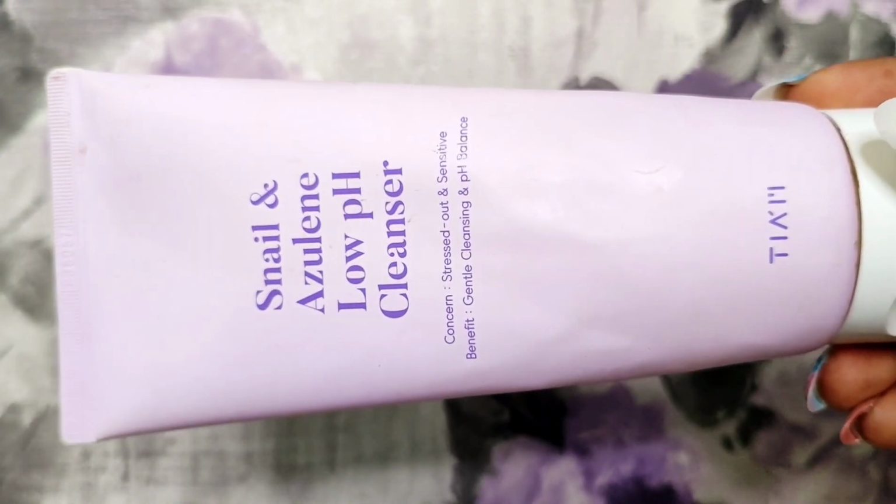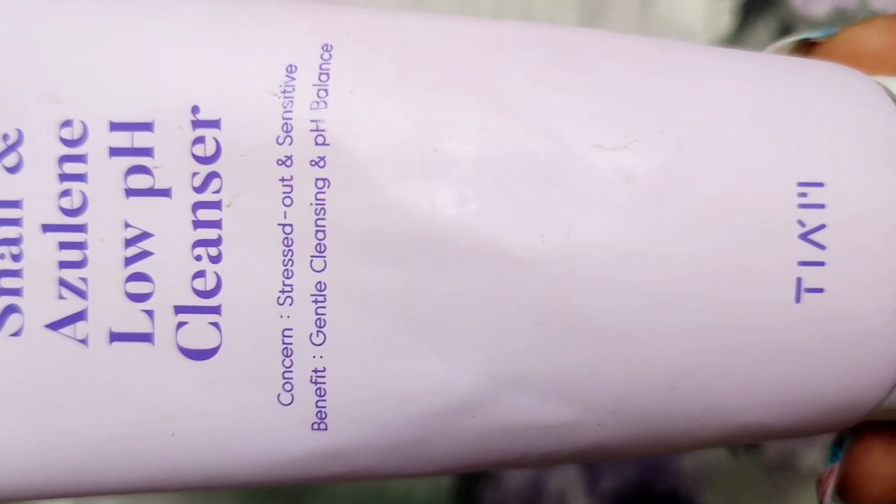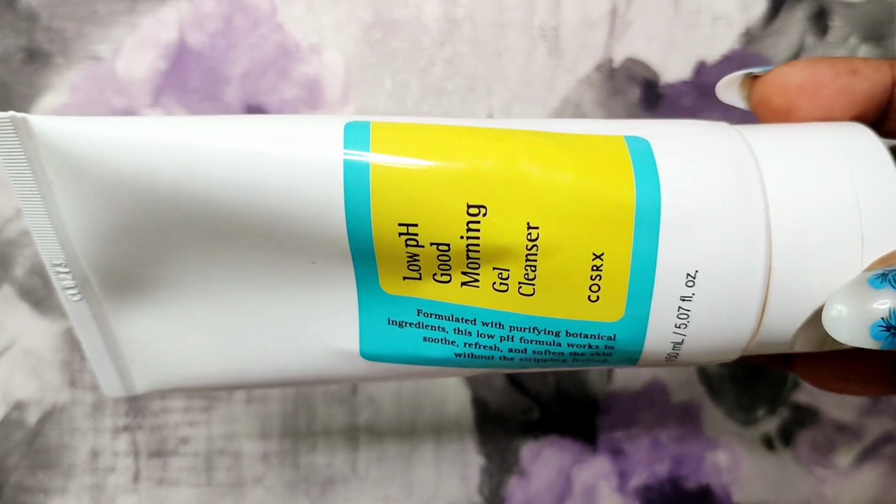So if you're looking for an affordable cleanser that will give you that rich luxury, you should try this one. It is from a brand called TM, all the way from South Korea. So be on the lookout for this one. I'm going to be moving on to another cleanser.